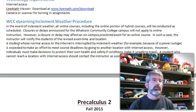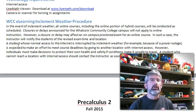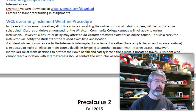Technology requirements: of course, you need internet access to do an online class. If you can get Live Math Viewer, here's the link to it, that'll help you use some of the files that I mentioned that I use. It's not absolutely necessary, but if you want to interact with them, you need Live Math Viewer to do it.